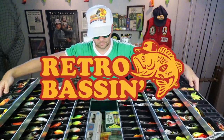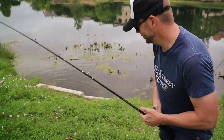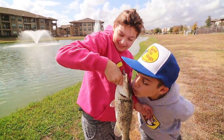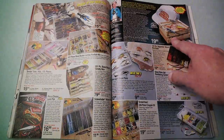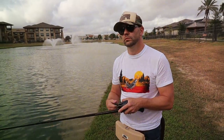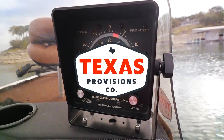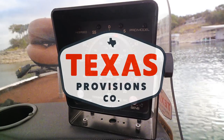Retro bassin', kicking some ass and wearing rayon jackets. Thinking about Bill Dance, watching these fish prance through my Ray-Ban glasses. Ain't nothing better than 40-year-old lures coming off of Zebco 33. Out on the bass boat, making beer cans float, doing some trespassing. Fishing it old school, this old stuff rules. Welcome to Retro Bassin'.